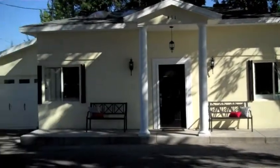Just finished up another house here in Midvale. I wanted to show you the finished product. So let's go ahead and step on inside.